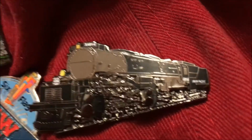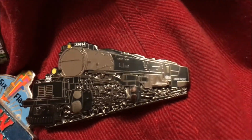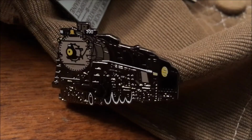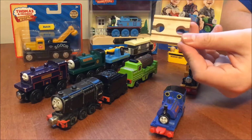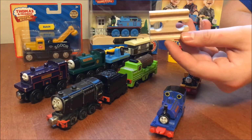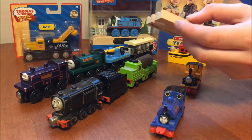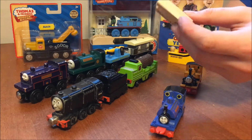We also got these pins. We have a Big Boy, Union Pacific 4014. This one, which is just a regular train, and this is Aaron's. Yeah, it looks really cool. And we also have this, because we don't have any female to female track adapters. We only have 4 male to males.